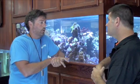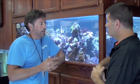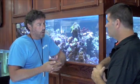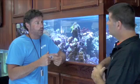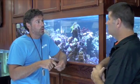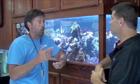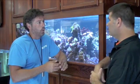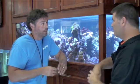They have hang-on units, they have barbed inflow units, and then they also have compacts, regular T5s, and double-ended HQI metal halides. So the whole spectrum. It goes up to any wattage you need. I have some units downstairs running our big systems that are 400 watt double-ended HQIs that run a 3,000 gallon fish system, and it goes up from there.